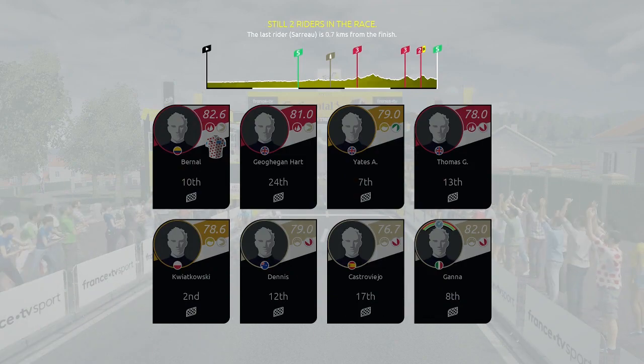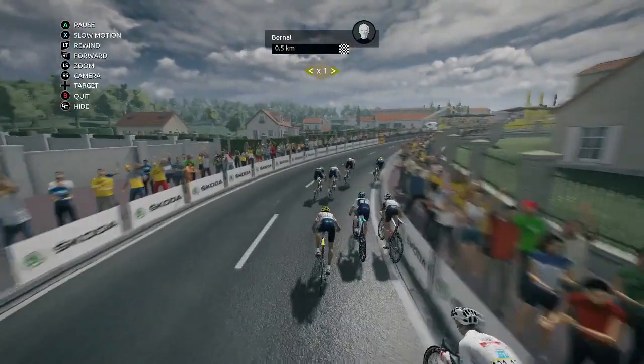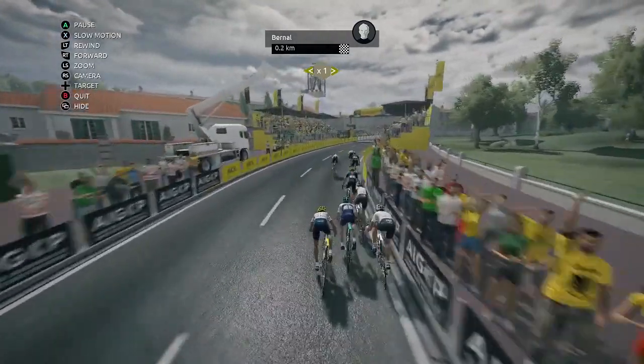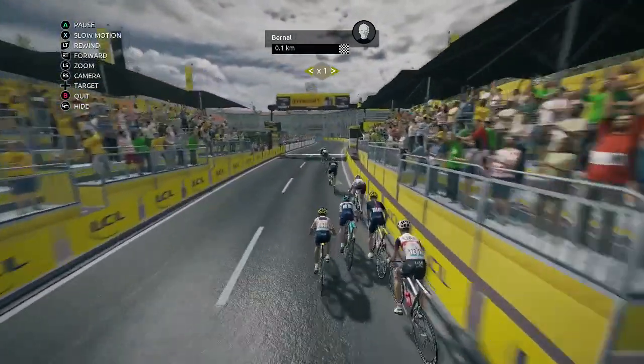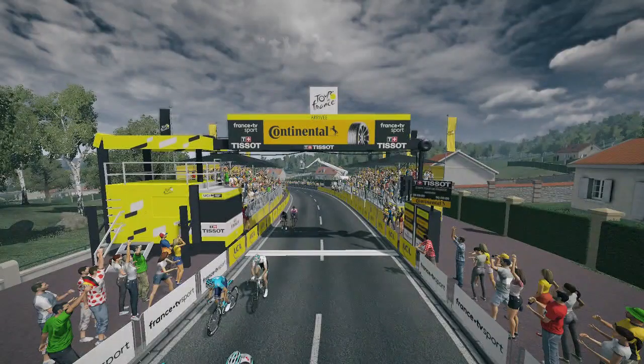So Yates, Kwiatkowski and Bernal all in the top 10 at the end of that. I think Yates got in the top 10 anyway. He was starting to struggle at the end, which is no surprise given that he'd been protecting Bernal throughout. You can see Yates in 4th, just starting to slow down. Probably stops a few on the rail. But I think, ooh, was that Roglič who just about beat Yates? Obviously, it's all in the same second, so it doesn't really matter at all.